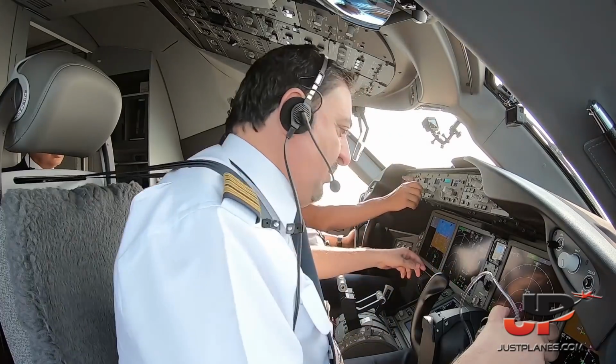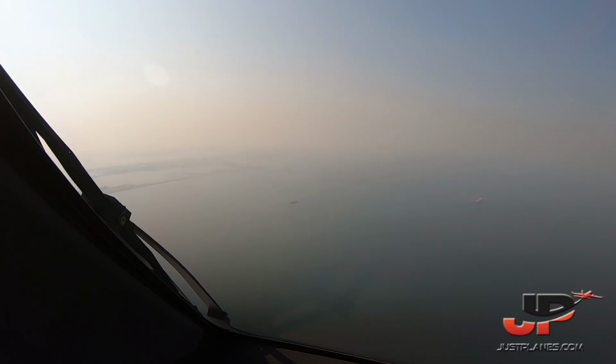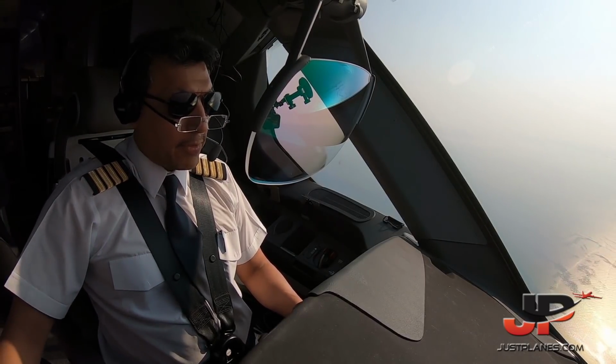Flaps 20. Flaps 20. 2500. Gulf Air 9012 heavy, just confirm, clear to land runway 309. Clear to land runway 309, Gulf Air 9012. Land.